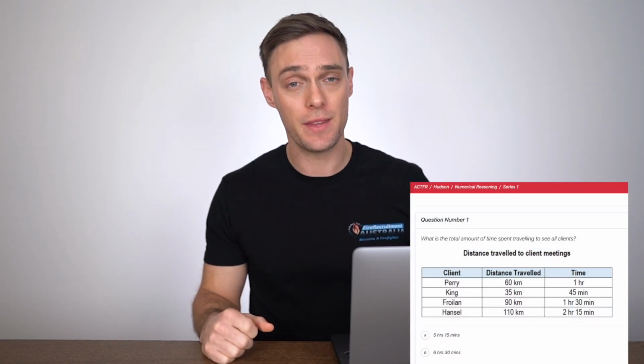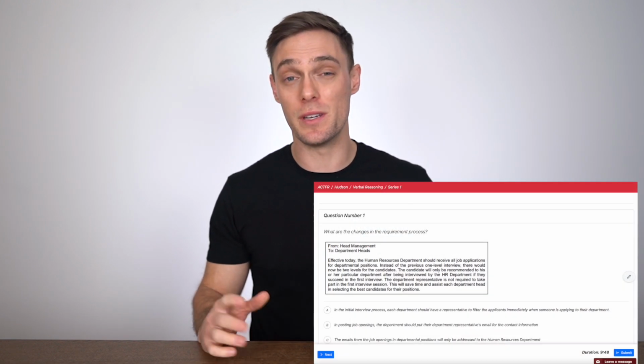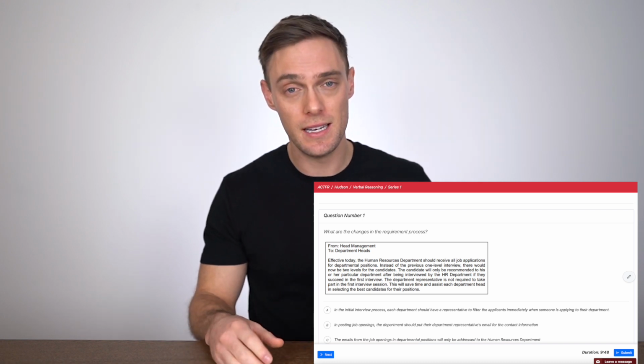The numerical reasoning section tests your understanding of finance, percentages, and interpretation of data. It consists of 24 questions in a 10-minute time constraint. The verbal reasoning section contains short passages that you need to interpret and then answer the accompanying questions. It consists of 24 questions in 13 minutes.